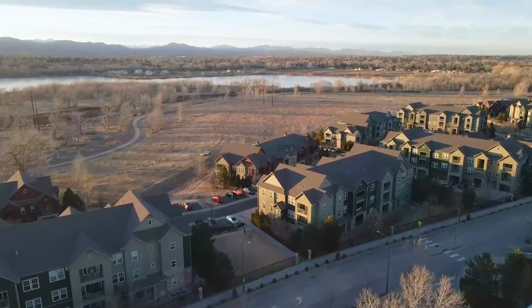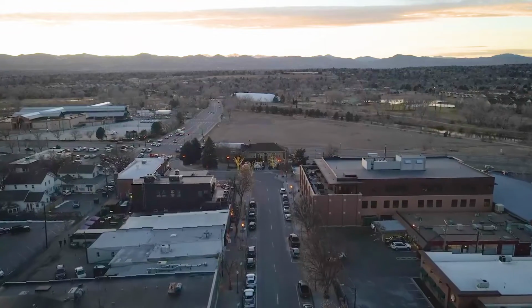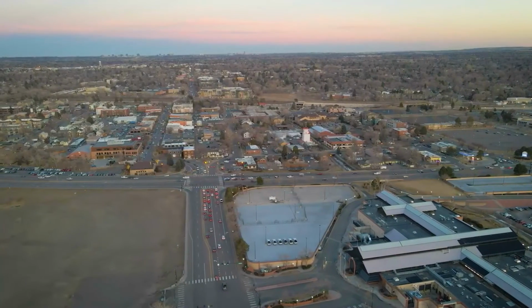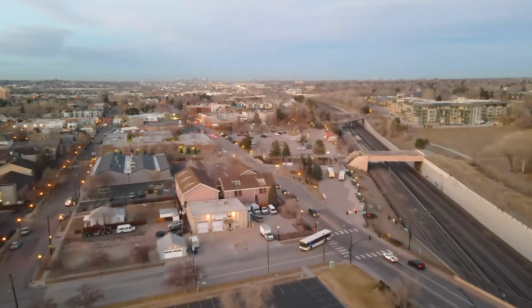In addition to, again, just the quiet, serene, peaceful neighborhood, you have all the shopping and dining and even the old downtown historic feel that you're going to get in Littleton, just 15 minutes away. Also worth noting that you have a light rail stop right in downtown Littleton. Correct. So if you want to jump on the light rail and head downtown for a game or anything like that, it's 15 minutes from your house out here.